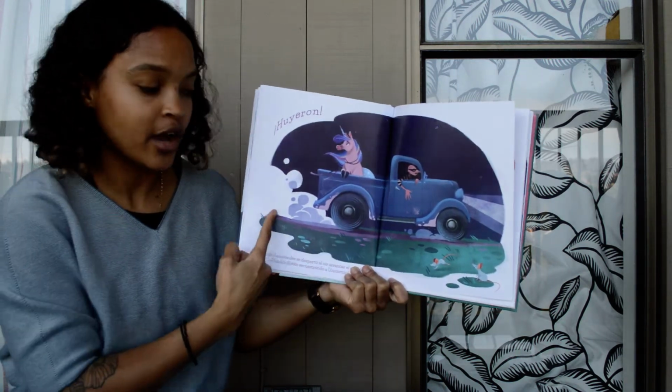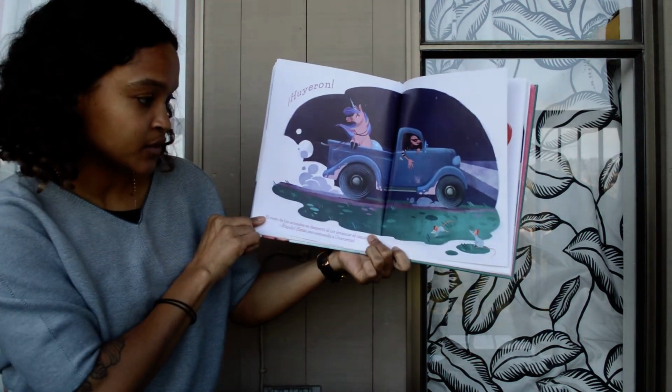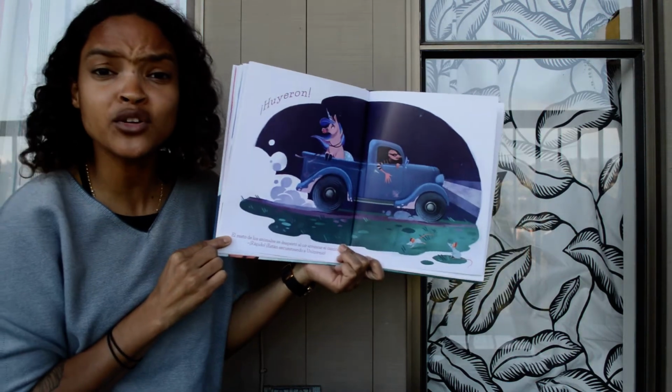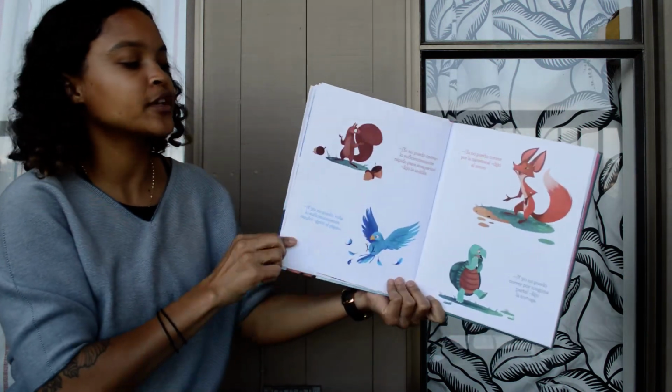It made lots and lots of noise that woke up our first two animals, the two mice. They were the first ones who woke up. Rapido, quick, we have to save the unicorn. So they went and they called the other animals.